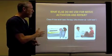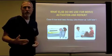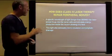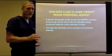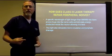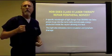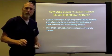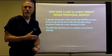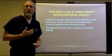We also have class 4 low-level laser therapy, sometimes known as cold laser therapy because it's a non-heat-producing laser treatment. We also utilize that in the treatment of peripheral neuropathy. Cold laser therapy is a very specific wavelength of light that has been proven to go into the nerve cells and stimulate energy production. Again, the nerves are the most highly metabolically active tissues within the body. Laser therapy has been clinically, scientifically proven to stimulate energy production. That's why they use it for the healing of wounds. People get wounds healed 10 times quicker when they have laser therapy applied to it because it stimulates energy production.